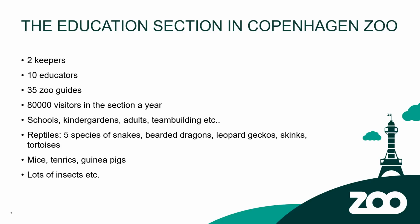The education section in Copenhagen Zoo is quite big. We are 2 keepers. We have 10 educators and 35 zoo guides, with about 80,000 visitors coming through this section a year, and it's everything from kindergartens, schools, adults, team building, and so on. We keep reptiles and some mice and tenrecs and guinea pigs and a lot of insects.